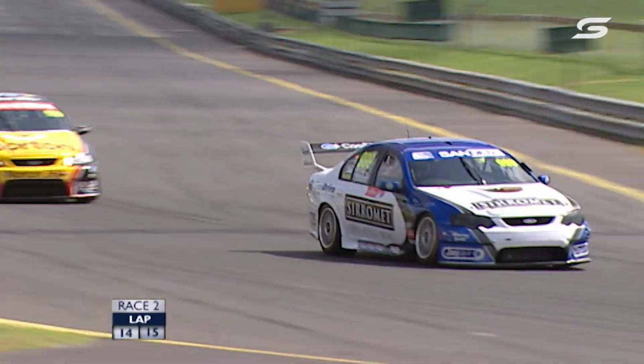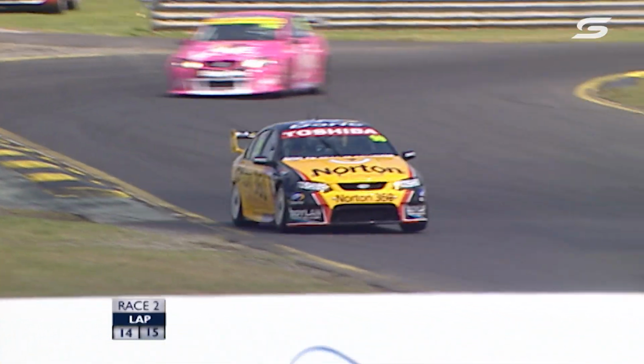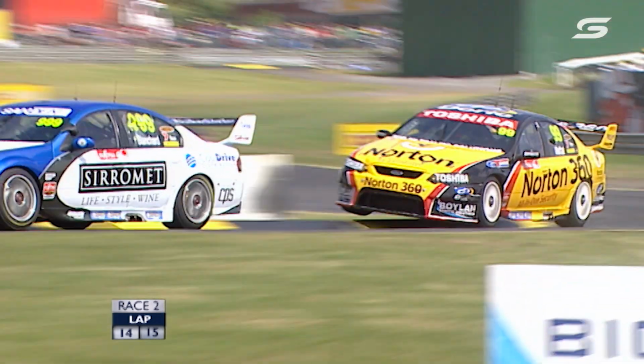And unfortunately for Moff, he hasn't been able to do that. He's had great speed from the first round. He's always one of the fastest cars, but hasn't quite put the year together like he would have hoped.